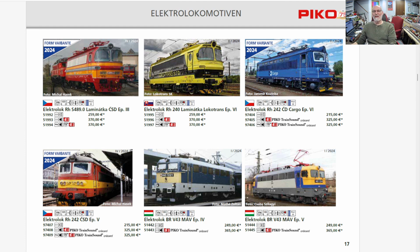And another Czech, a Class 242, which is very similar to that 240. Obviously, a 240, 242, very similar. Another Czech 242, but from right after Czech independence, Era 5, the CSD, in the red and gold livery.